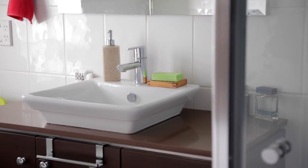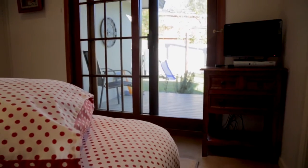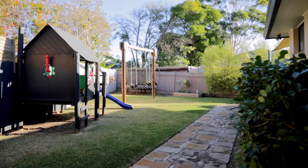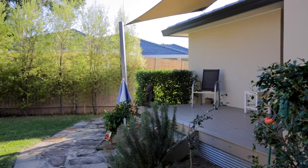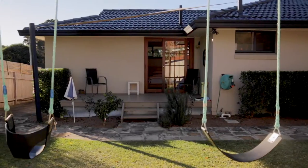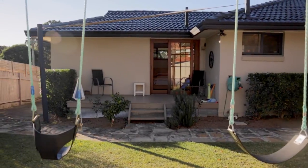Being at the end of a cul-de-sac, there's probably not much need for a backyard, but this home has one anyway. There's a great outdoor grassed area, which is going to be ideal for kids because it features a swing set and cubby house, and it's all viewable from mum and dad's room.